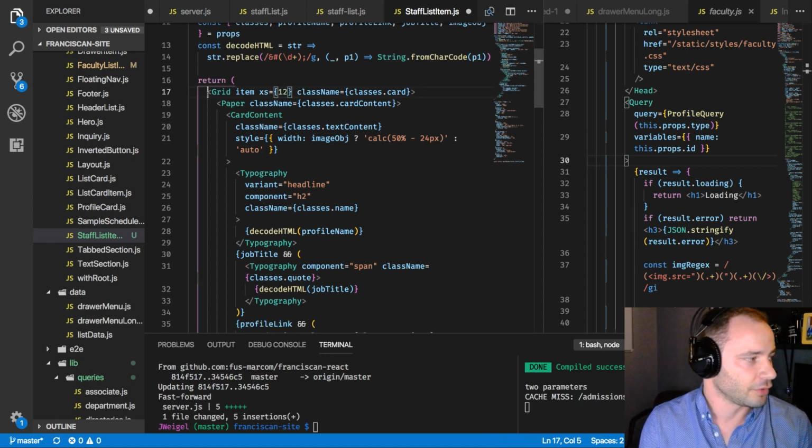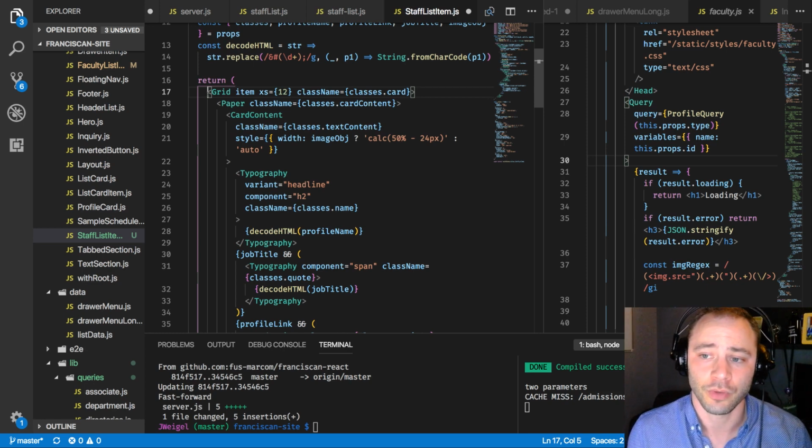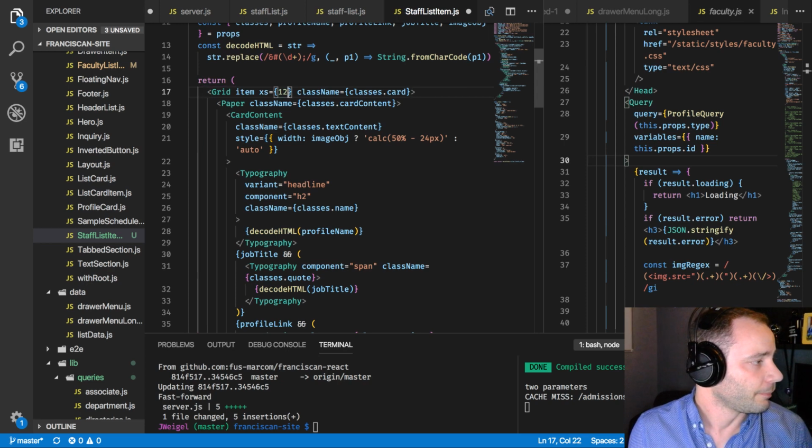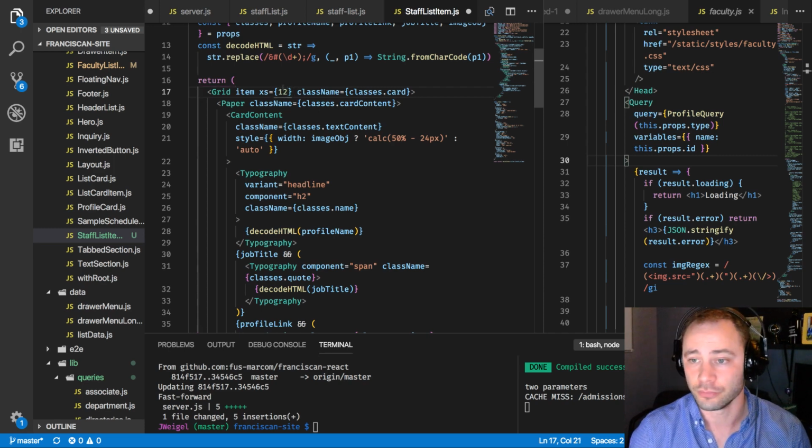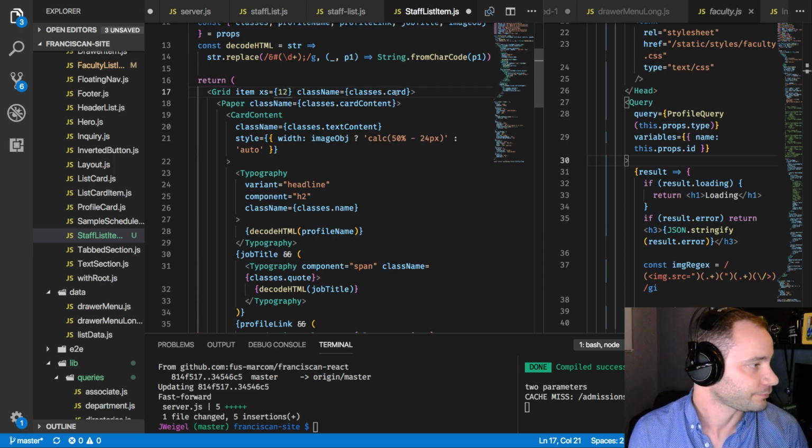This is a built-in component into Material UI, which is our component library. So on extra small screens, this grid item is going to take up 12 out of 12 columns, so the full width. All right, that's what we're saying here. And since we haven't indicated any other size up from there, it's just going to use this value for every screen size. Okay, so that's the first thing we're going to do.